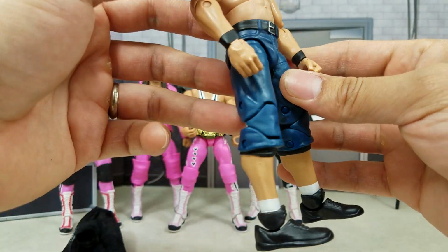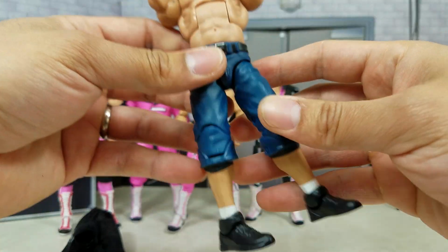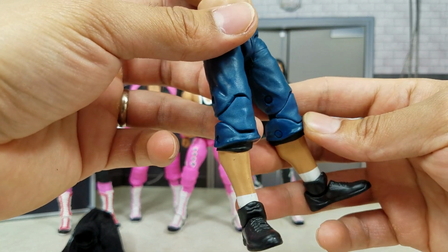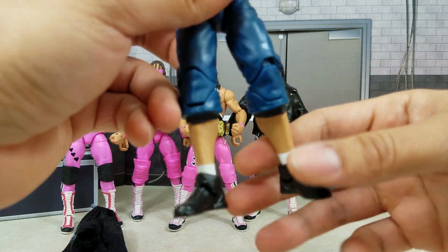Got some huge arms. The shorts right here, I actually made a custom out of this. This is the second one that I've picked up, but the first one that I got, I made a Billy Kidman custom out of it. It's just the right kind of shorts, right? We got the long style, almost similar to John Cena's early career for the short design, and then the boots right here are the low boot cut, and you got the socks sticking out.